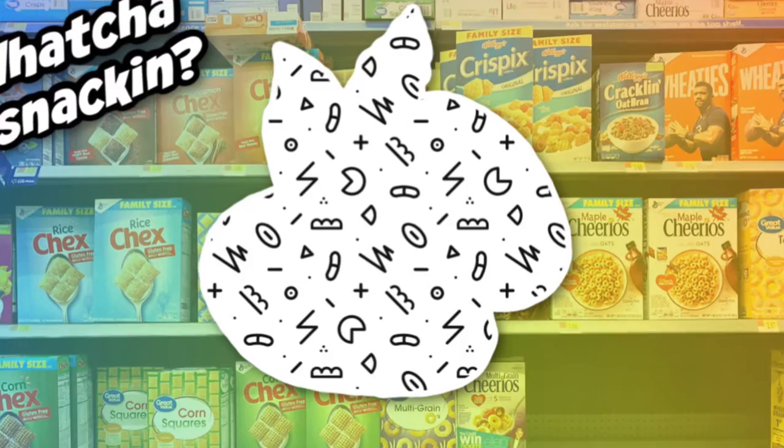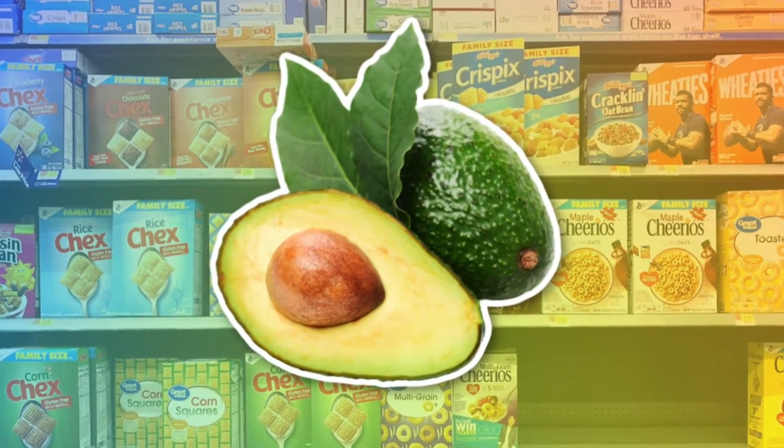You'll see an image like this right here. You don't know what it is, and then you'll see a slide that shows your players what the snack is. This is the healthy option.